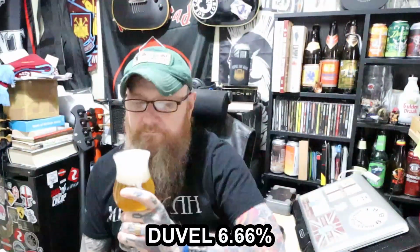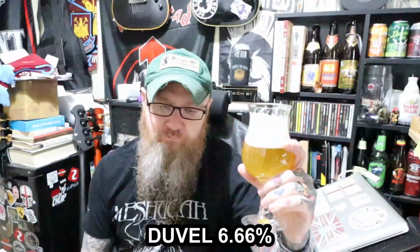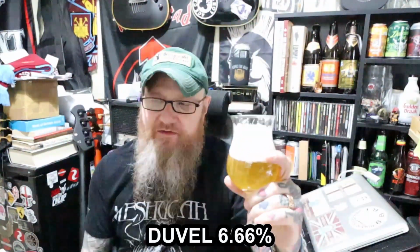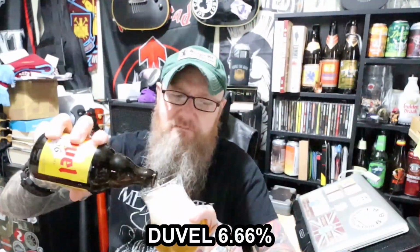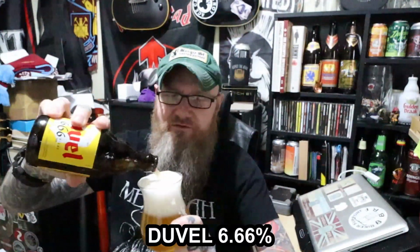Bottoms up. And it's got a bitter, dry finish on it. Fair bit of banana and clove. Quite clean drinking though, and quite refreshing too. Now this has come out of the fridge, and it's chilled at the moment, and it is coming across as very refreshing.